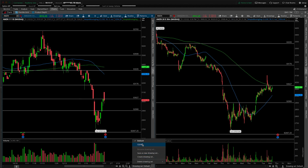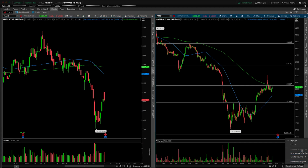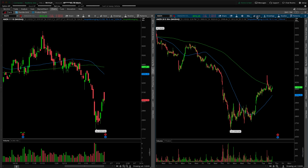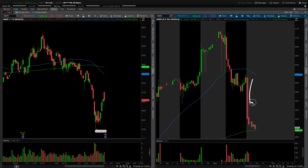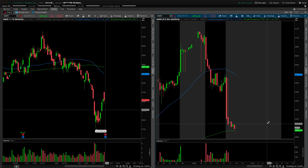I'm going to quickly flip on over to a clean drawing set on each side so we can talk about the potential for a gap here. If I zoom in, you'll notice that this thing fell off of a cliff. I'm not entirely sure whether or not it's a Facebook sort of sympathy move. If you watched Facebook earnings, obviously it was a complete bloodbath there, and maybe this is just moving in sympathy. Regardless, it's very likely we open on a gap down.